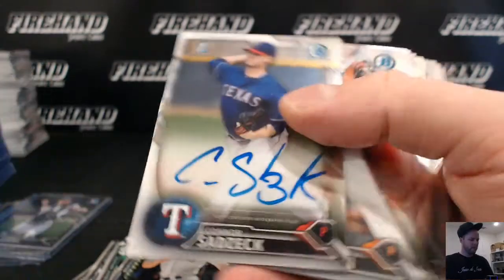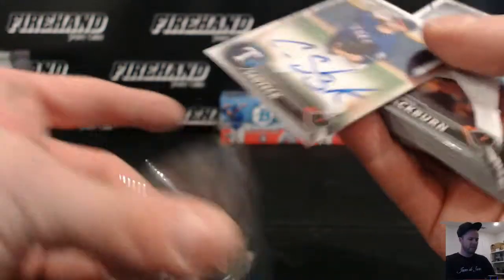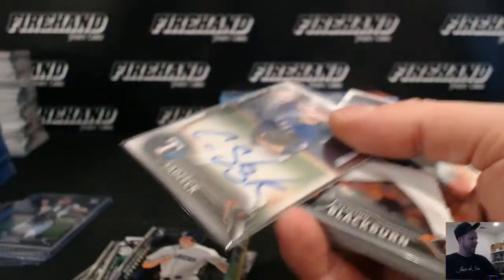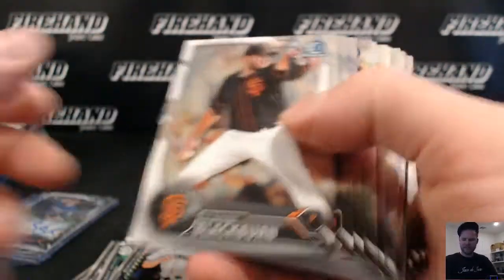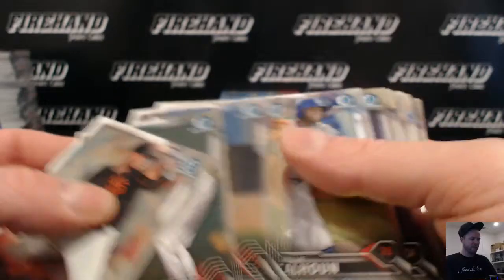I know what you're talking about. Connor Sadzek for the Rangers. The Immaculate College Basketball Case. One's been there a minute, eh? Rangers, Reynolds Patch Auto.